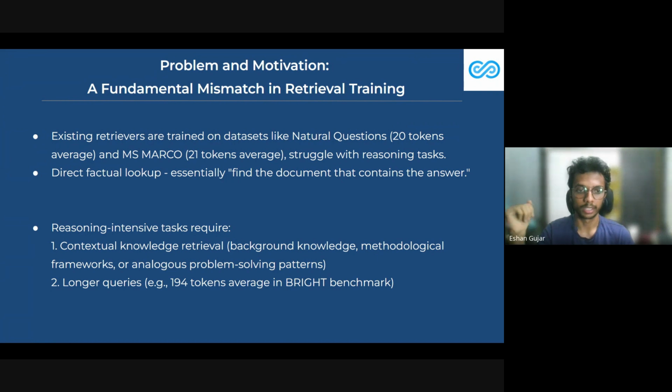And the other aspect of reasoning intensive tasks is that many times, with ChatGPT or Claude or Perplexity, we don't trust its raw power so much, so we try to expand the query or refine it or simplify it or dumb it down as much as possible. So this results in longer queries.